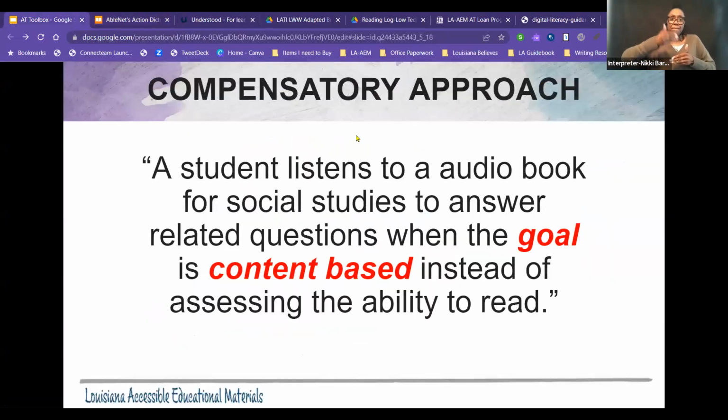Okay. So just as a summary, using a comprehensive approach, for students, if they can just listen to an audio book with social studies content, they can answer related questions based on that. And basically they're not being assessed on their ability to read, but they're being assessed on their ability to listen and come back and answer questions about what it is that they heard. So if you're not teaching the student how to read, then you can actually use different ways for them to get that information in other than them reading it themselves.